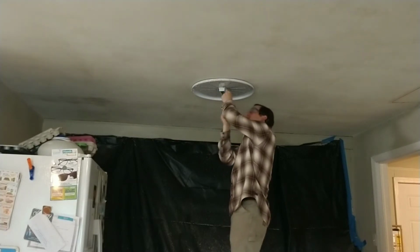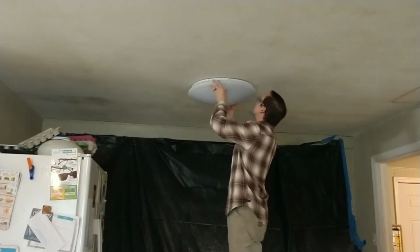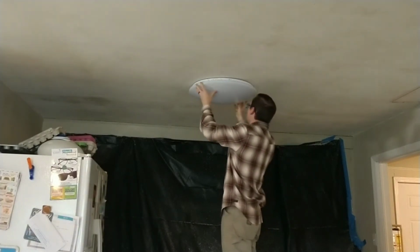When Michael got home, he took down the light so that I could get the popcorn ceiling underneath it. And this is him putting the light back up for me.